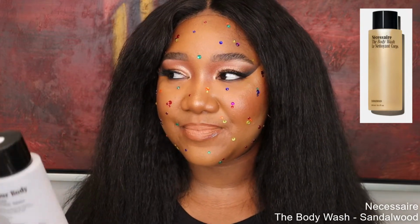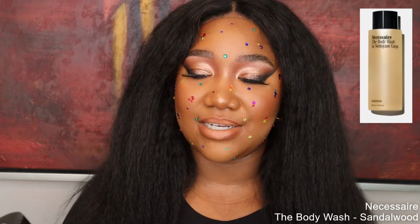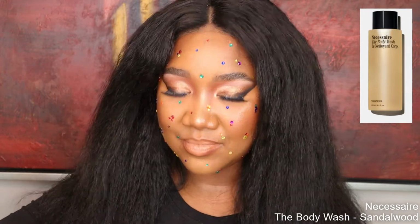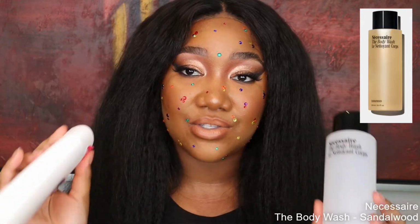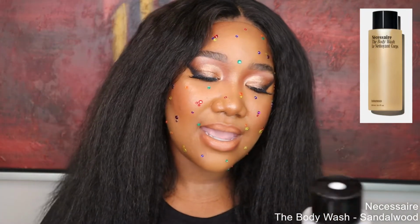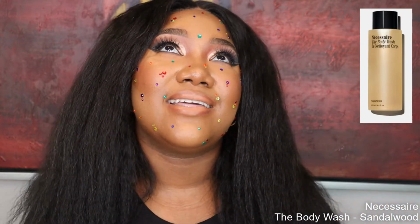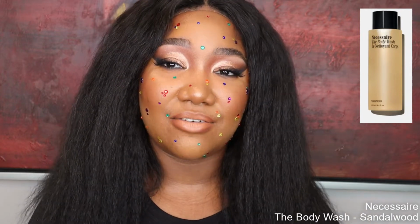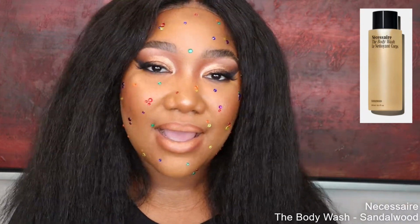It's just, it's $32. It's 8.4 fluid ounces in here. This is 250 ml, and the Nivea one is 500 ml, so that is twice the size of this. And it just didn't do anything that spectacular that I am fiending for, that I need to go back to. So would I buy it again?